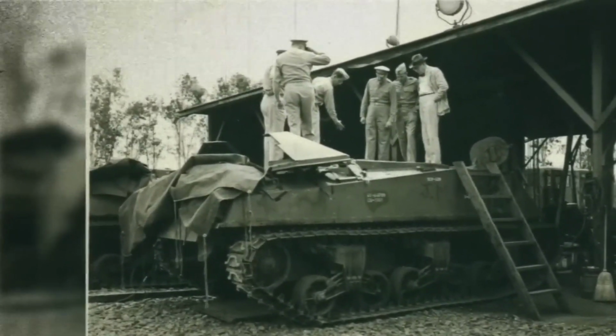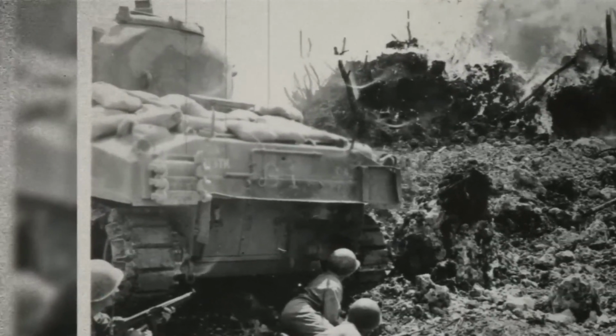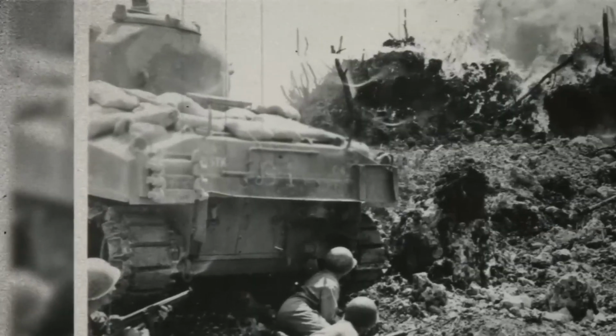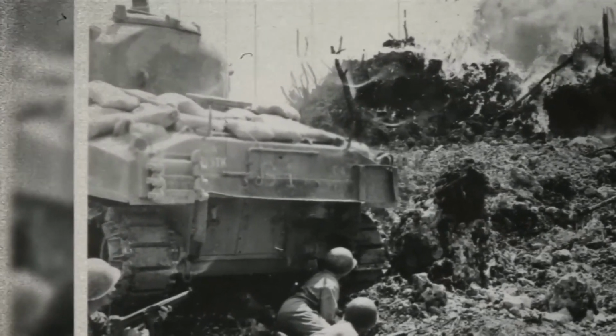By dawn on March 8th, the counterattack was defeated. Marines counted 187 Japanese dead in the sector. Marine casualties were 23, far lower than expected for a night engagement of that scale. The flame tanks had stopped a major assault that could have pushed Marine lines back significantly. But the overnight mission revealed serious problems.